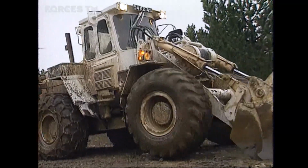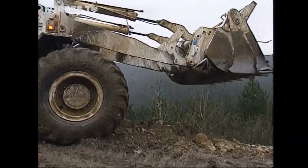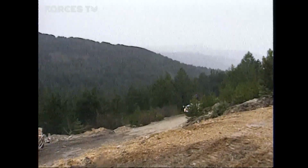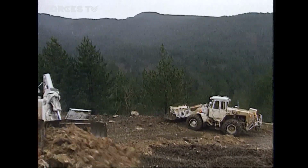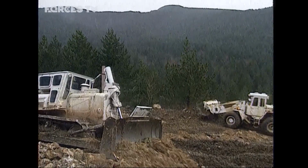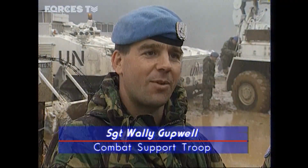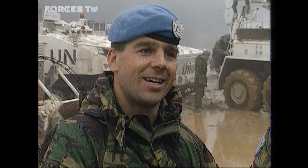I also understand while this has been going on that you've discovered the limitations of Gore-Tex. How did that come about? Yeah, very much so. Gore-Tex is a wonderful thing, but the other night, myself and the troop commander, we were fortunate enough to be able to work through the night, standing on site in torrential rain. We found, however, it was soaked to the skin, absolutely soaked to the skin by the end of the night. Marvellous kit, but it has its limitations.